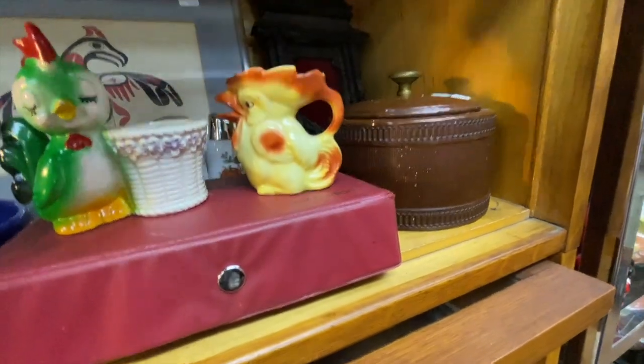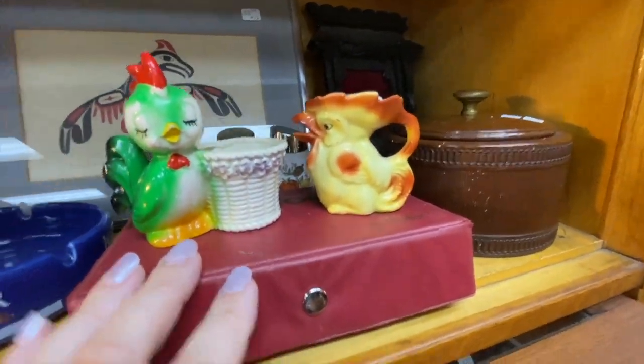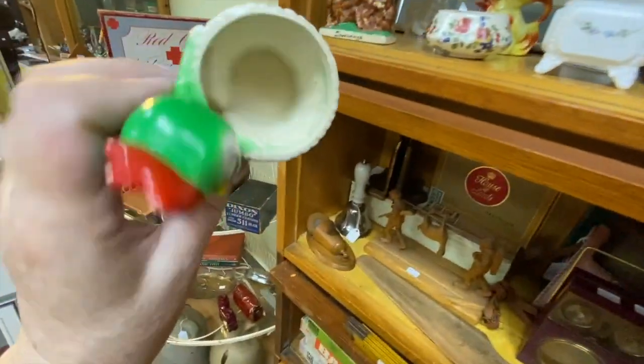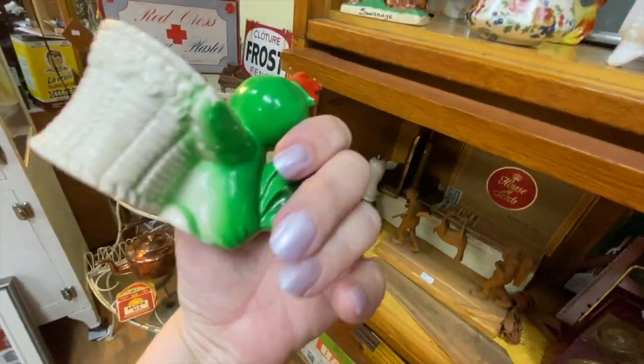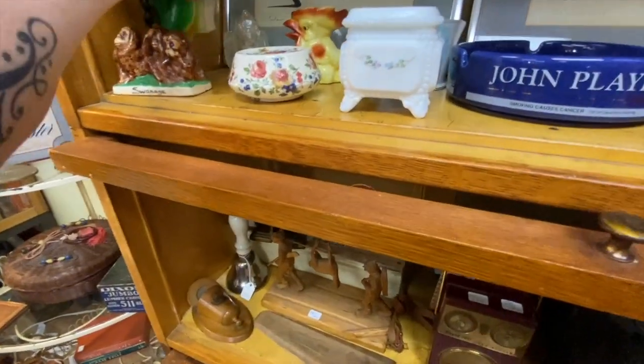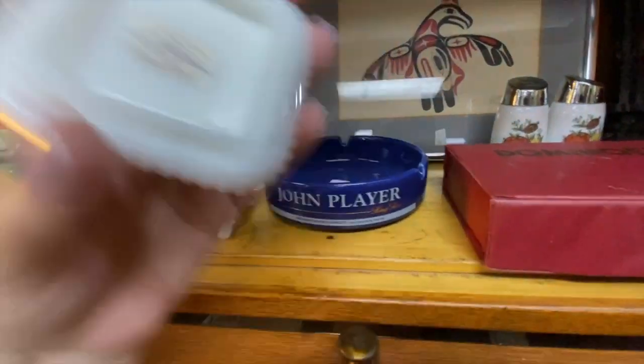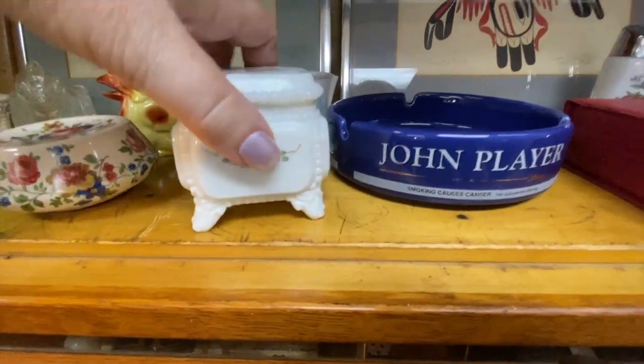Ay, ay, ay. I like it, but it's just too much. It's too much. Even this one at $8 is just barely. No, there's too much paint loss if it was perfect. Now this too, that's $25. That's too much too.